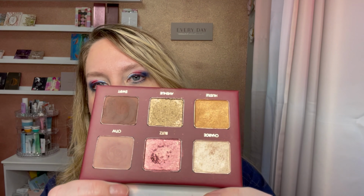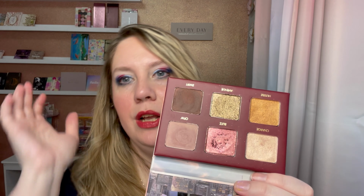Anyways, the number 19 spot is the Wander Beauty Wondrous Rush eyeshadow palette. This is what it looks like. I don't know that it's about the performance so much as the color story was not it for me. The shimmers are just kind of meh. It is a little bit older of a palette, so I'm trying not to grade the mattes on their performance. I didn't like it. It's definitely in makeup purgatory where I will more than likely declutter it.